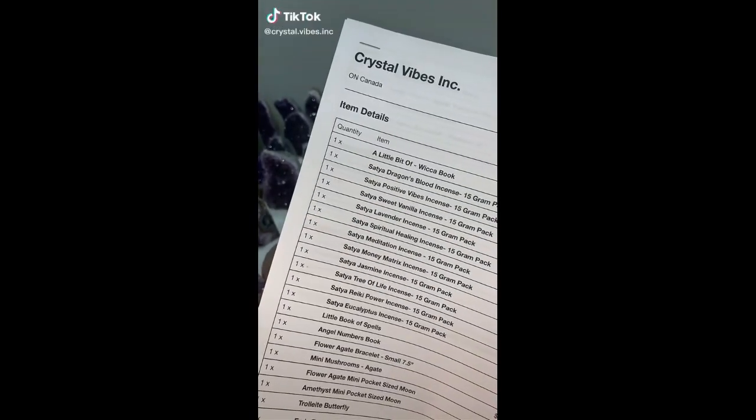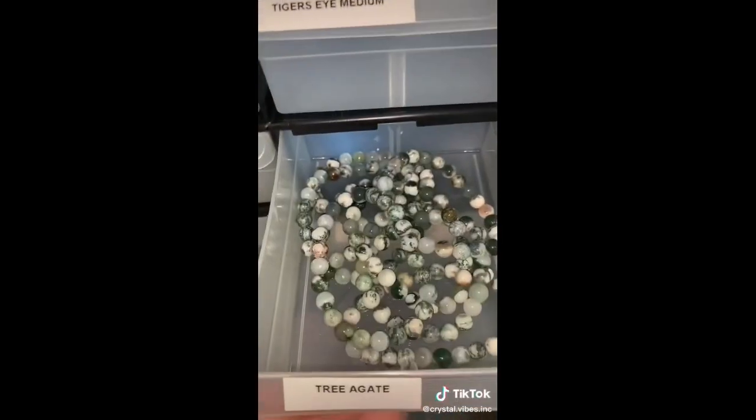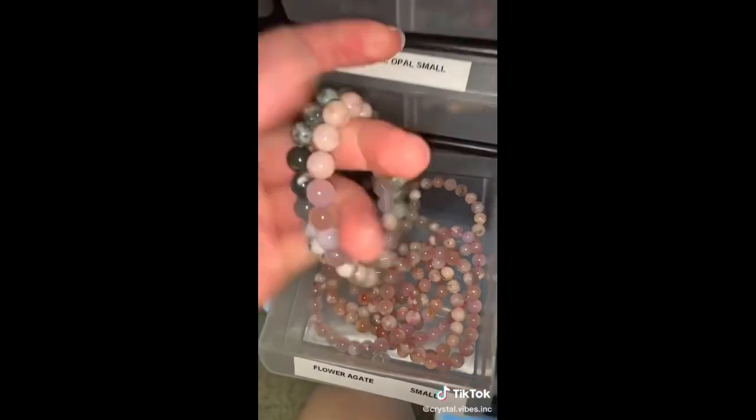Happy Tuesday, lovelies. Can you guys help me pack this beautiful order for Monique? Starting off with a beautiful tree agate bracelet and a gorgeous flower agate bracelet.